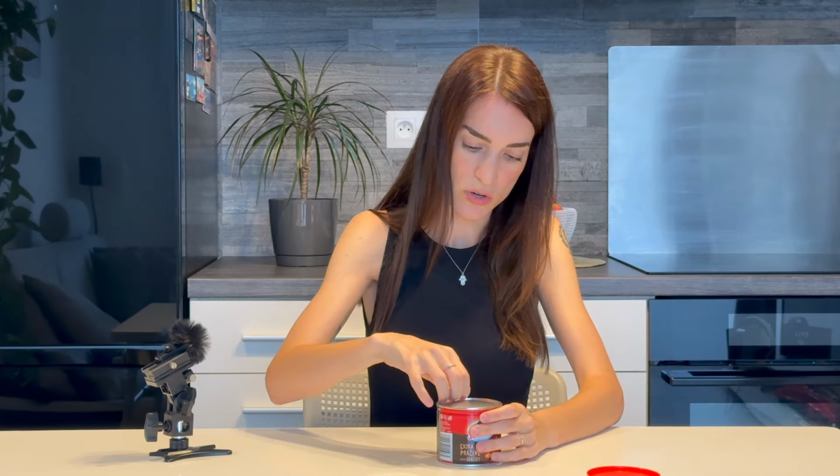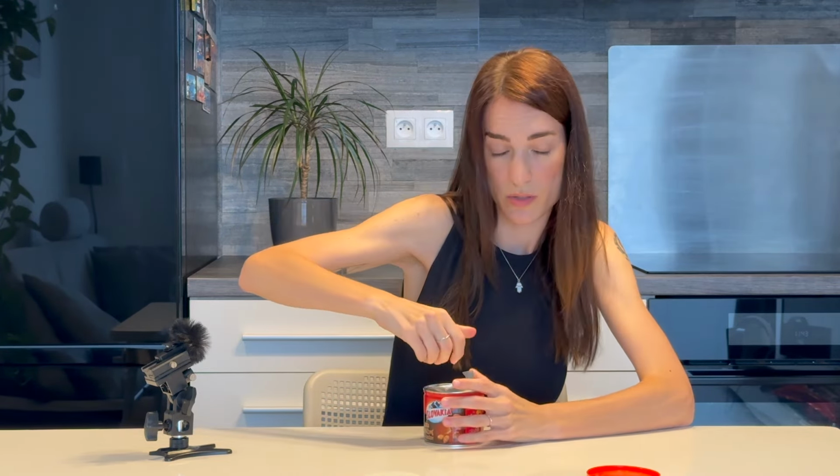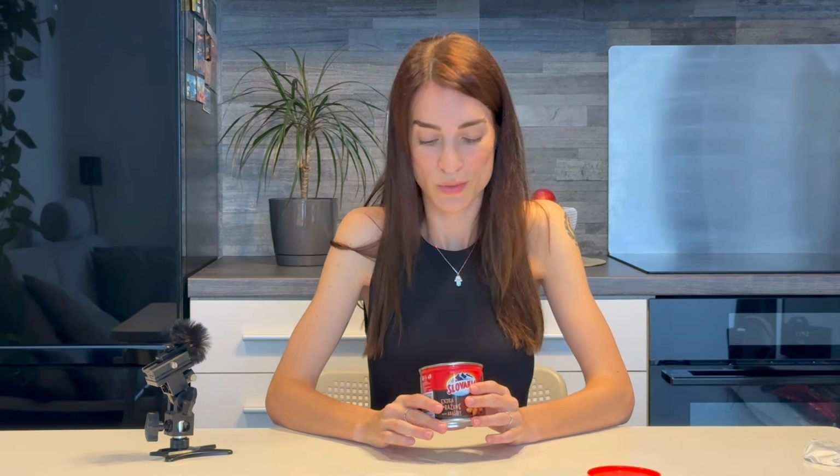Okay, let's give it a try. Oops, that was a lot of air. I think those would definitely be good to snack with beer or kofola. Why not?